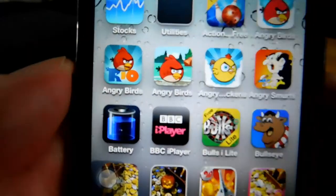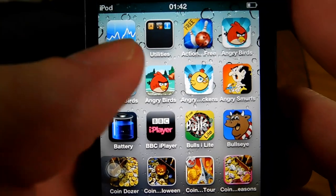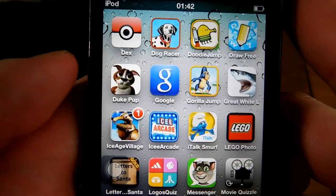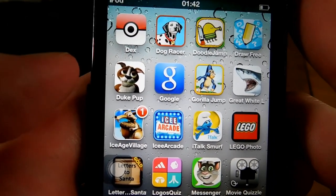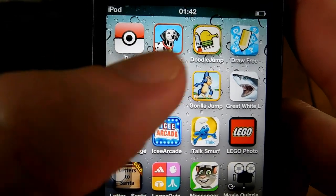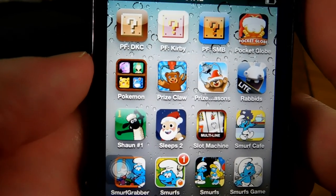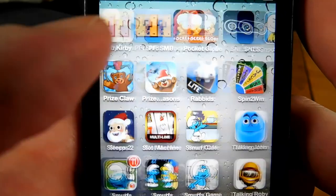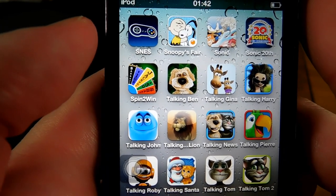Does anyone actually remember Angry Chickens? Sorry that you can't see that closely. Gorilla Jump, does anyone remember that? Do you remember Ice Arcade? Ice Age Village? That weird app? Does anyone remember Dog Racer? I do. Prize Claw. Slot Machine. Those Garfield pictures. I remember Gina Giraffe.